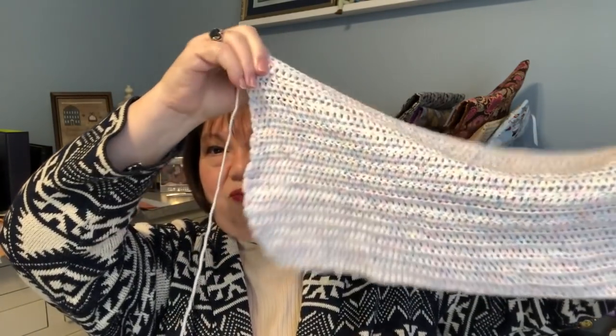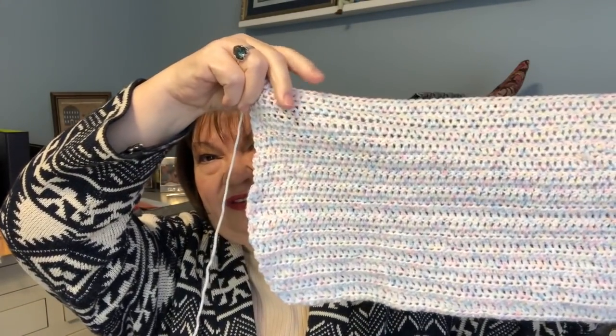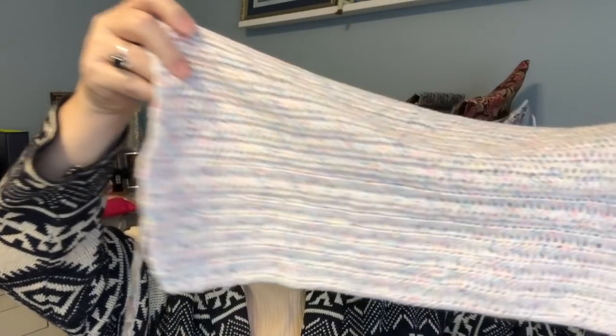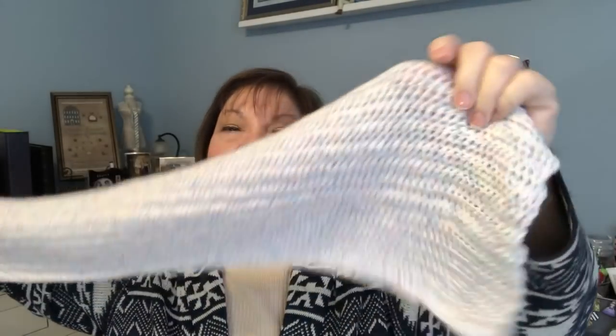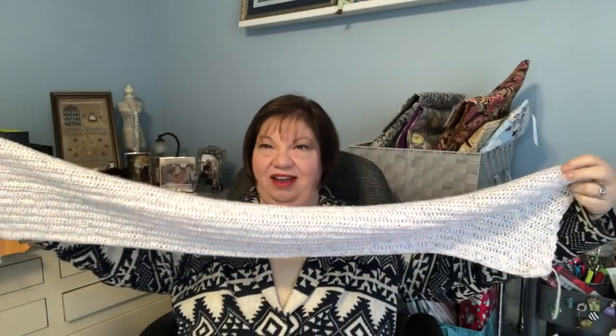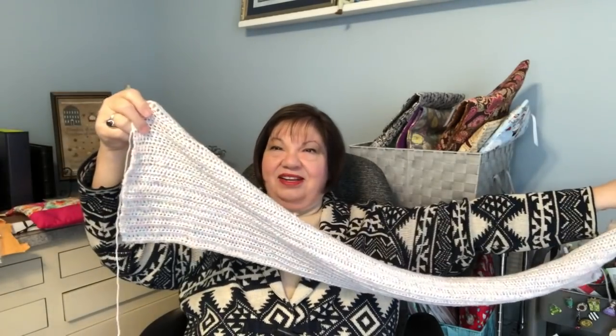This is how much width I have to it, as far as the height of it, I guess would be a better term. I have the whole length of how wide it's going to be. You know, this is 36 inches. I understand that's about the right size for a baby blanket. I can't get it all on the screen at one time, can I? There you go. Anyway, there it is.